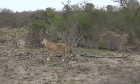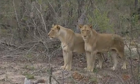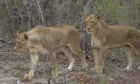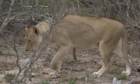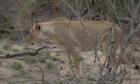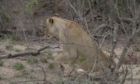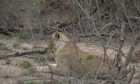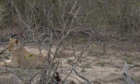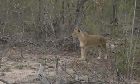So I don't think they've seen something. I think they heard a buffalo. I'm really just judging from their behavior. There's Amber. And she might even be starting to look... It's a bit early to tell, but I think old Amber Eyes is looking a bit pregnant.